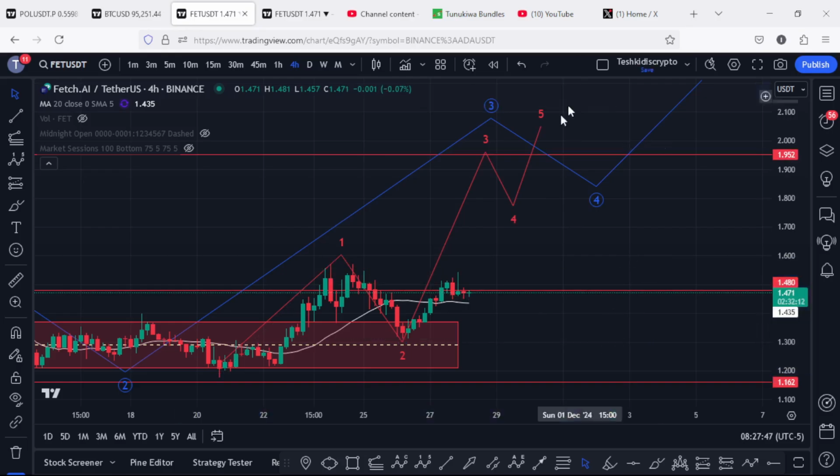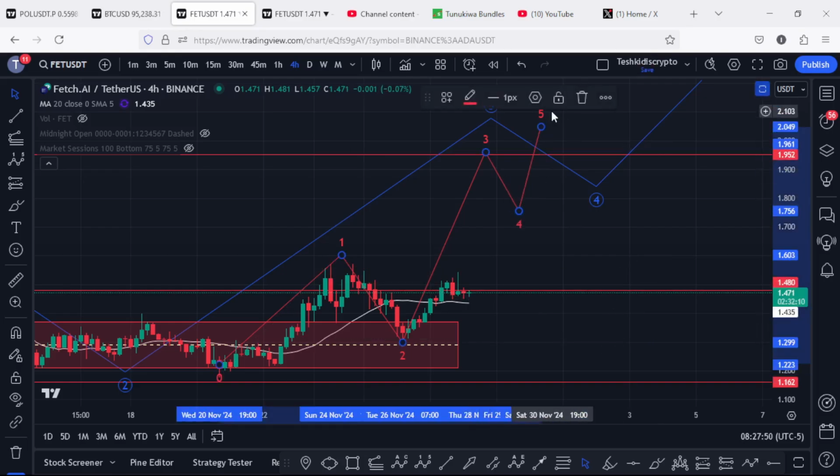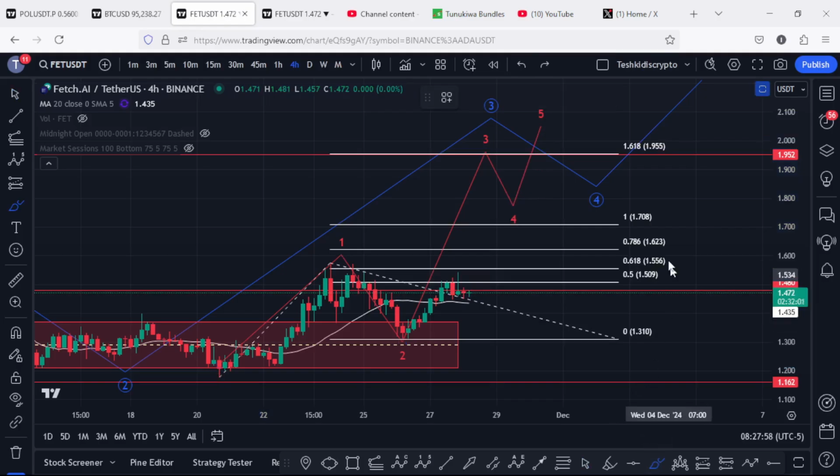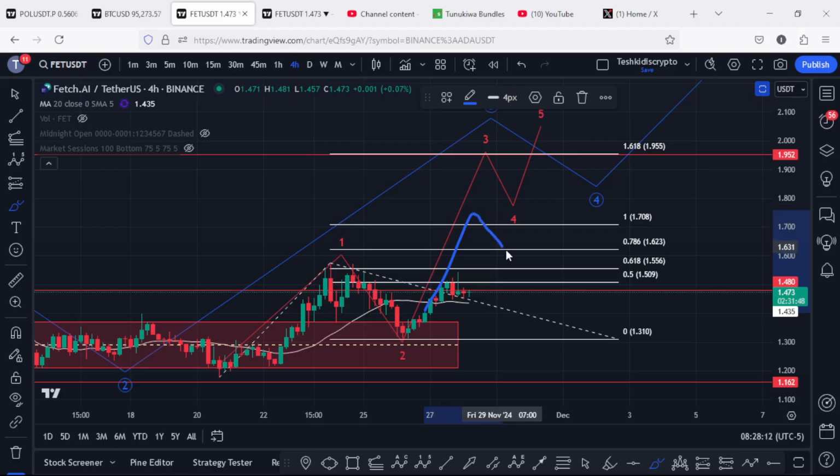Then from that point, I will expect a pullback in a wave 4, then continue pushing even higher in an Elliott wave count 5. We also need to have in mind that we can also have the fib ratios 1:1 as our target area, and that is above the $1.7. So that is a target area that we also need to pay attention to, because we might peak in that wave 3 at the fib ratios 1:1, get a wave 4, and finally peak to the upside in a wave 5, getting us back above the $2 in the next coming hours.